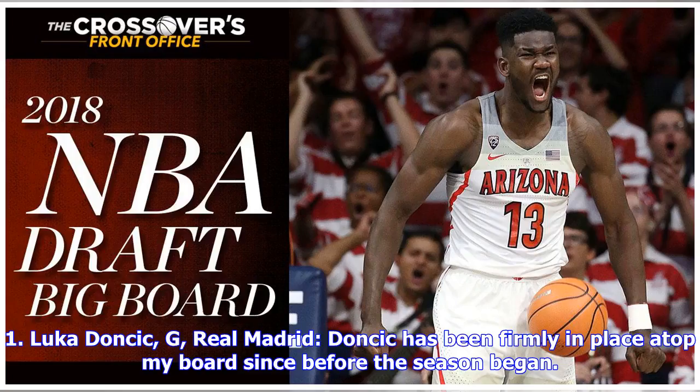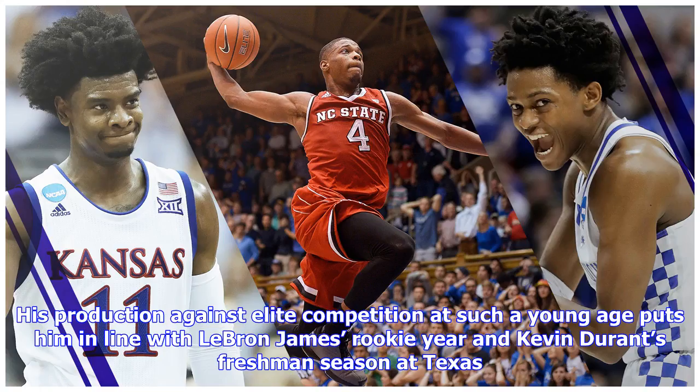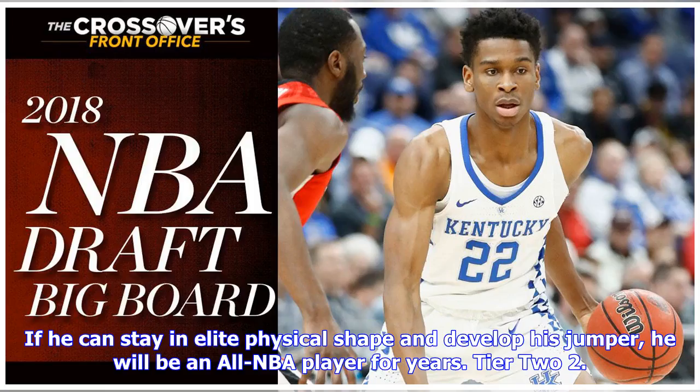1. Luka Doncic, Real Madrid. Doncic has been firmly in place atop my board since before the season began. His production against elite competition at such a young age puts him in line with LeBron James's rookie year and Kevin Durant's freshman season at Texas. If he can stay in elite physical shape and develop his jumper, he will be an all-NBA player for years.